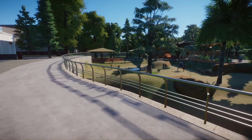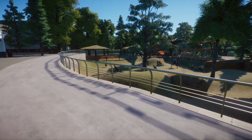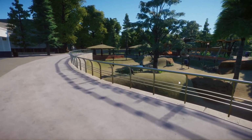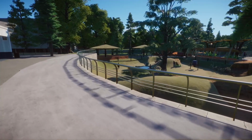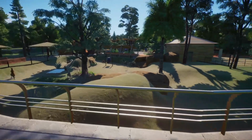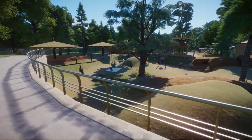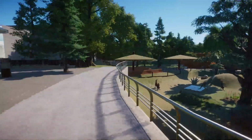with the brand new aquatic pack fence, which is my favorite fence that Frontier has released almost ever. It's so simple, and it's great, and I love it. Love it, love it. So now you get this nice little backside view of the kangaroo habitat, which is pretty neat.